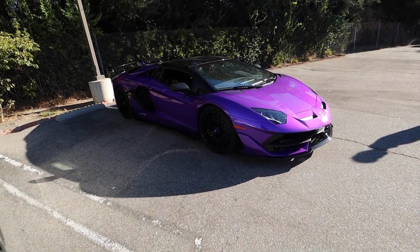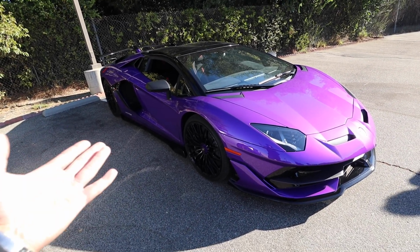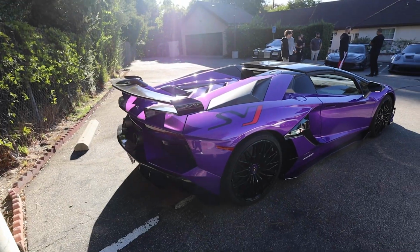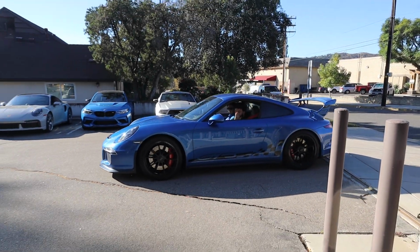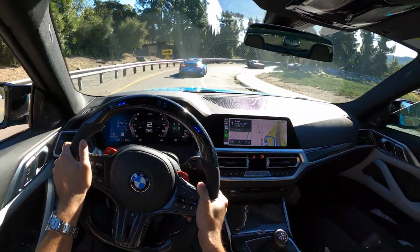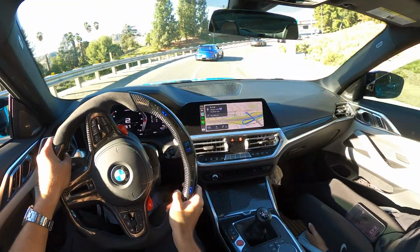Purple SVJ or Aventador. Let me know what you guys think with the new Revueltos coming out. We've seen a few of them here on the channel recently. You taking an Aventador SVJ, or you taking a Revuelto? I don't know, I'm a little more partial to these still. Look at all the styling on this. Genuine spaceship. Look at all the wings. Oh, what a sight. That Viper, man, looks so good in the black.